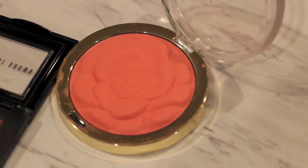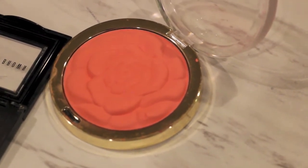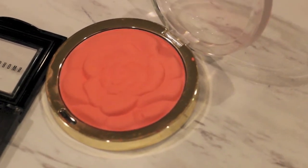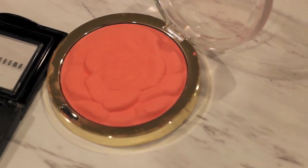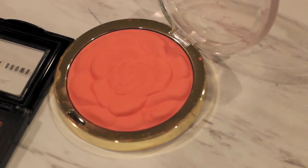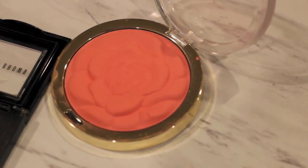I was absolutely sure that I was going to disrupt this rose and make a nice big dent in that rose pattern, and quite frankly, I have failed. It has been pretty hard, and now that the summer's over, I'm not really wearing these corally colors. This is the Milani Rose Blush in Coral Cove.